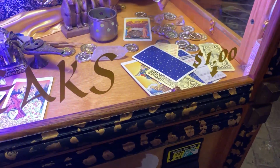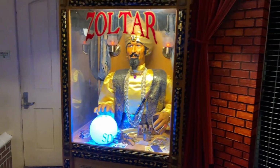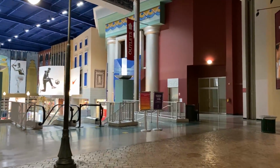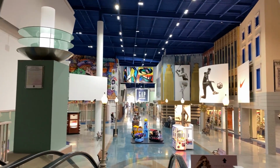Zoltar doesn't want my money. He's not on. Oh, that's a shame. Let's go check out the main part of the mall. It's not Vegas unless one of the escalators is broken.